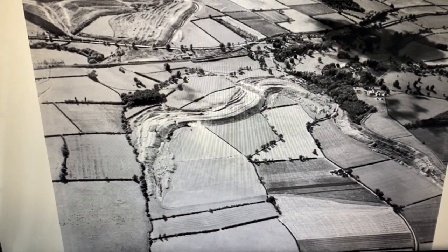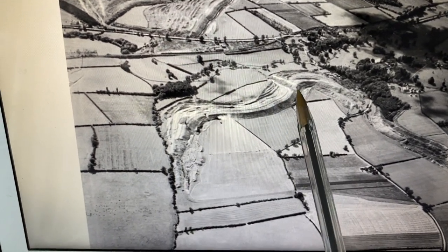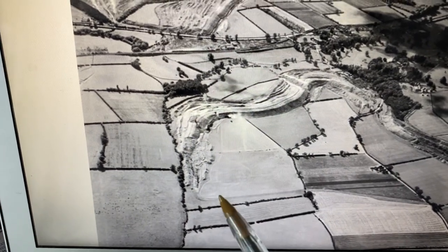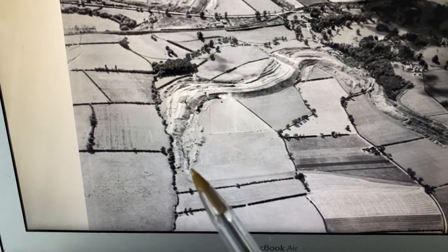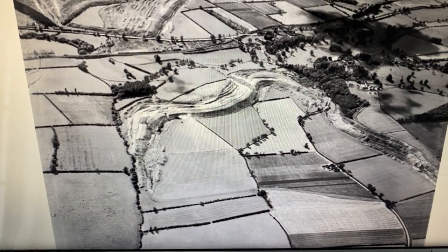So you can see here that they would quarry a thin line through here and then just chuck all the overburden back here. And that's just been kind of left, and gradually it's soiled up, but the scar still remains. There was no sort of reinstatement that used to take place back in the day.